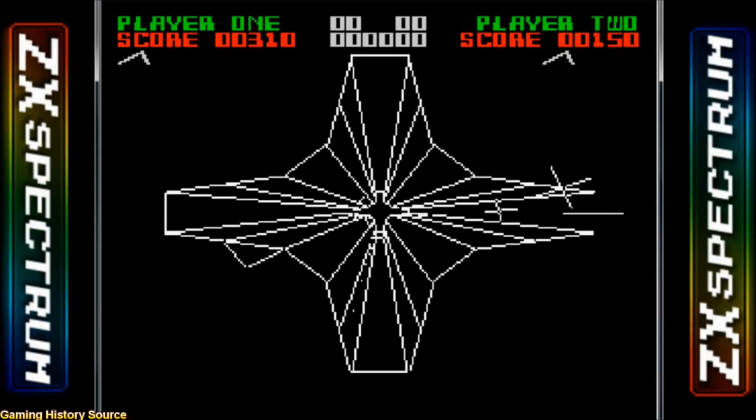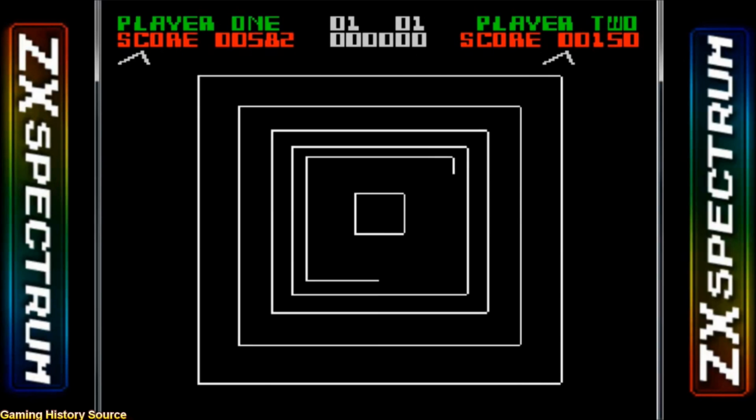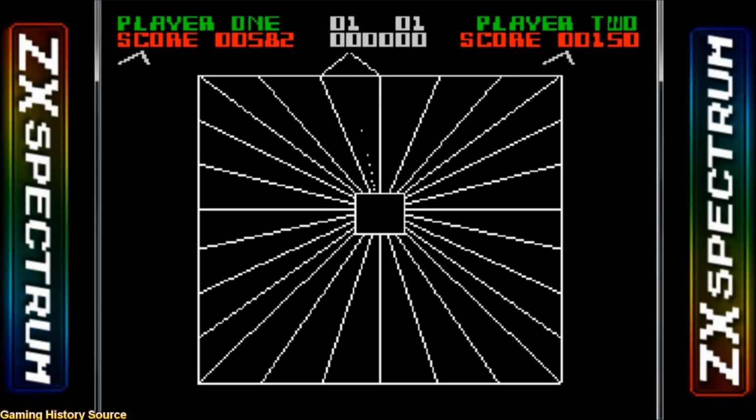The Spectrum version is up next, and even though it's in black and white, this is an excellent conversion. The Specky does a really good job with the vector graphics, and the animation not only is fast, but smooth. They even included the transitions between levels, which is an added bonus. The gameplay is nice and tight and feels like you're playing the arcade game. The sound effects could be better, but the core gameplay is there, and that's all that counts.